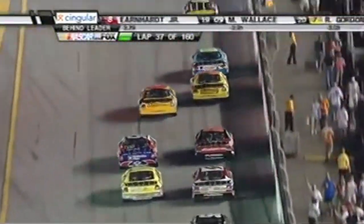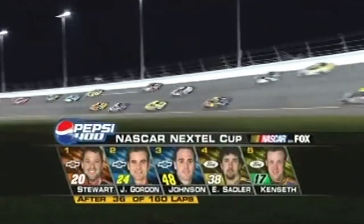One car out of the race. Kirk Shelmerdine, the independent driver. His Cat Daddy Chevrolet has gone to the garage. Kirk finished 20th in the season opening Daytona 500. 36 laps complete. Tony Stewart on point in Daytona.